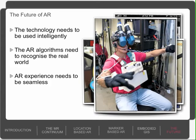The third thing is really the augmented reality experience needs to be as seamless as possible. So at the moment it's still quite bulky. I'm walking around with an iPad, and I have to hold the iPad up to see anything. You can have full head-worn gear with rucksacks and laptops strapped to you and gloves. It's very clunky at the moment.